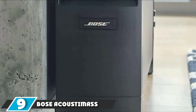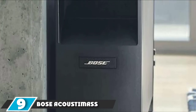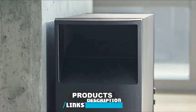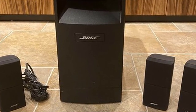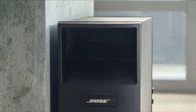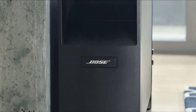Next, at number 9, we have Bose Acoustimass 10 Series V. The Bose Acoustimass 10 Series V are among the best. This entire system delivers spacious surround sound for larger rooms, and it's great for home cinema and movie experiences. This system also comes with direct/reflecting series Roman 2 cube speakers that pair with your HDTV, and also includes an Acoustimass bass module that provides powerful bass performance.